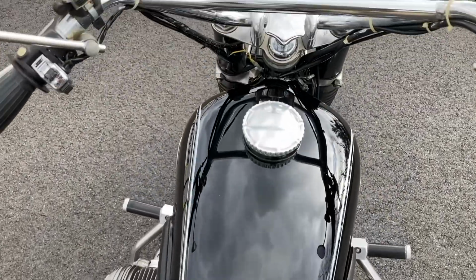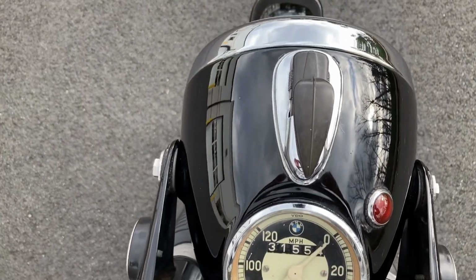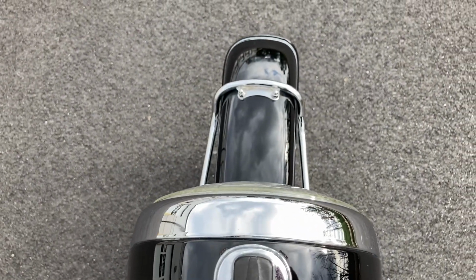This BMW comes with Wixom Brothers top luggage box and front fairing, also known as a wind visor, and a Denfeld rear luggage rack.